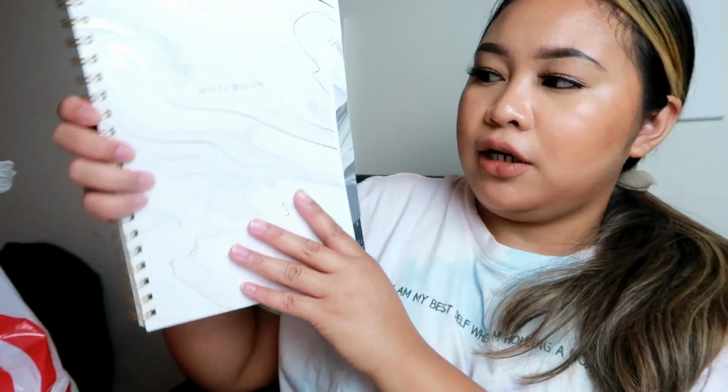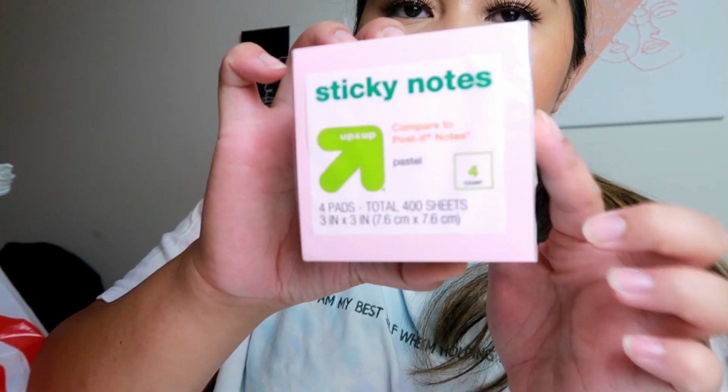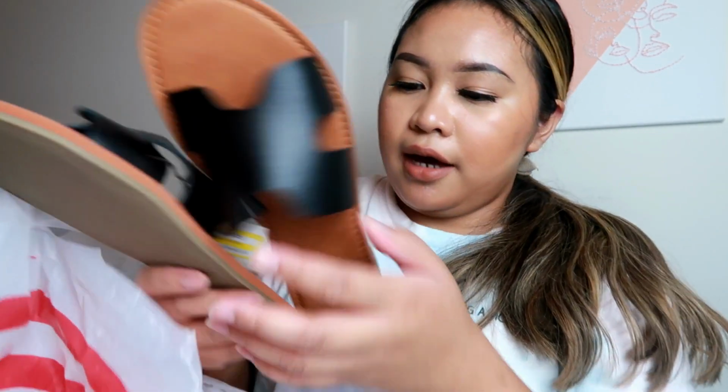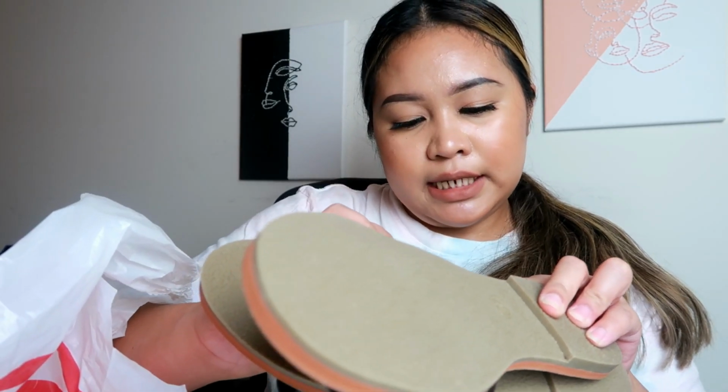So I got some notebooks. This is a marble looking notebook right there, and I believe this is $11.99. And I also got some highlighters and sticky notes. I love sticky notes. And also this sandal is on sale, and I got it right here. Summer sandals, and it was on sale for $9.99. The original price is $19.99, which is like 20 bucks.